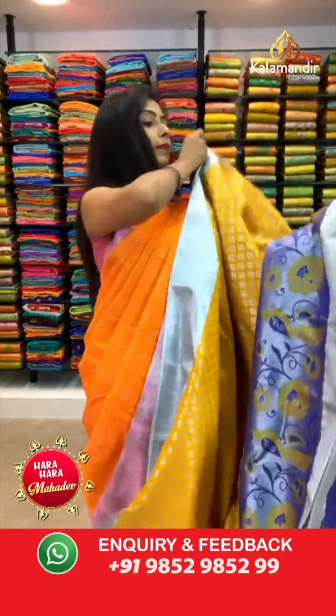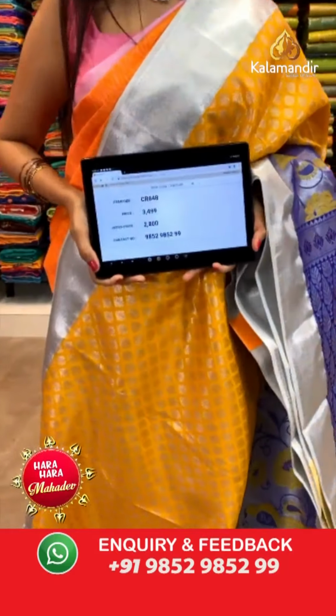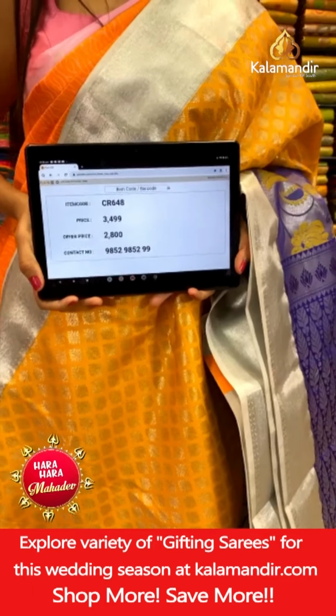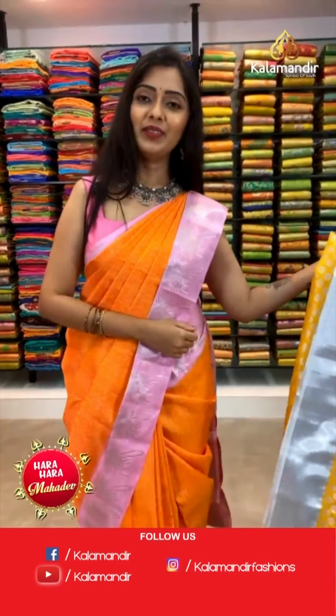So let's have a look at the pricing details of this one. Saree code CR648, actual price 3,499 and the offer price 2,800. Take a screenshot and share us on our WhatsApp number 9852-9852-99. Yes, moving on to the next one.